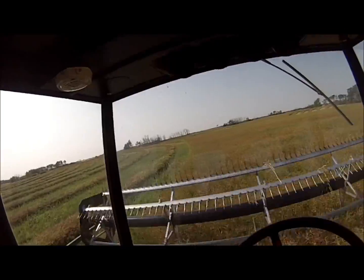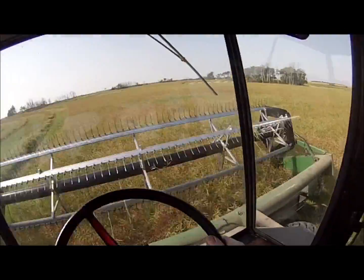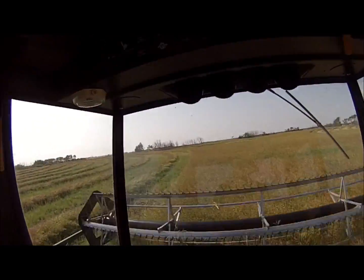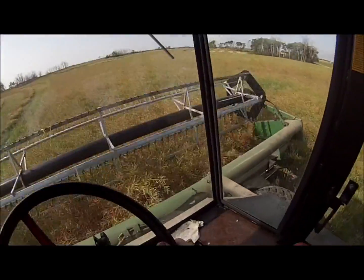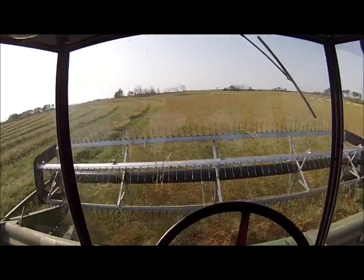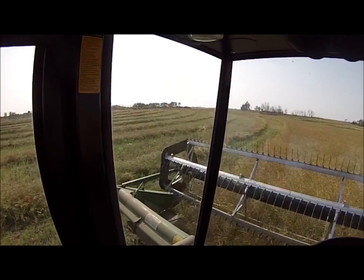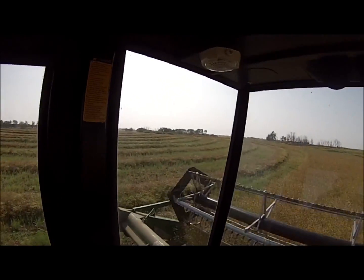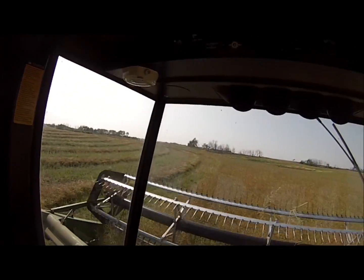Swather's working good. It's going through the opening 90% of the time without a problem. An odd place where it's leaning the wrong way, it'll bunch up at the swath opening, but it's a little rough here in this reclaimed land area where obviously I didn't harrow it quite enough to smooth it out. But once you get out of that, it's pretty good driving.